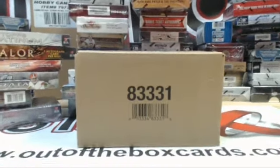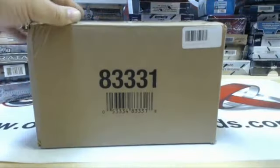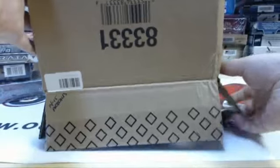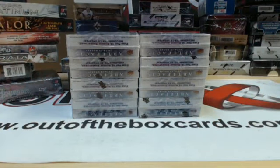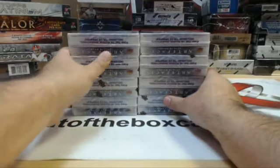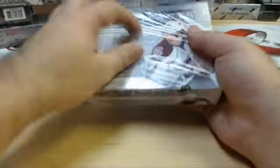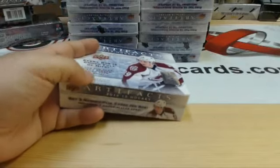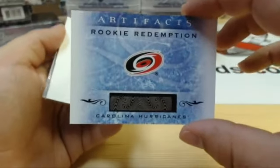Here we go. 1415 artifacts, 8-box case. All right, here we go, box number one. It's a redemption. And we start with our first rookie redemption. It goes to the Carolina Hurricanes.